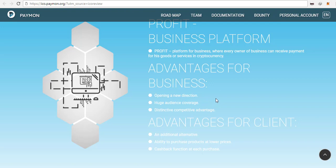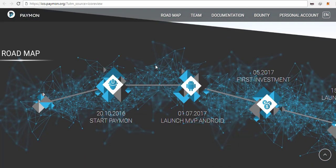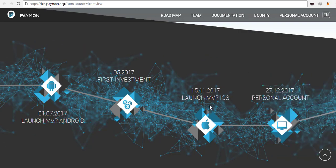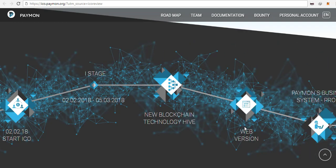And let's see, where does the money go? Depending on the stage. So, in the first stage, 550 million tokens will go for the advisors, media, payment team and bounty campaign. Basically, the funds that are going to be raised. Huh. Weird. 550 million? That's not right. Okay. This is what I was looking for.